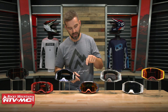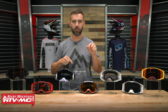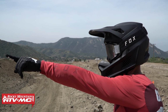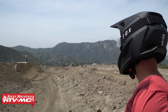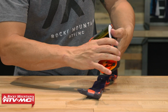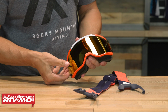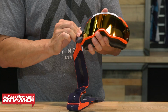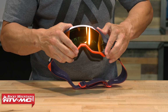But I would say that the Fox is right behind the Airbrake when it comes to just fitment. Again, it just feels like a nice broken in pair of shoes when I put them on. Great field of view, excellent clarity with their lenses. And honestly, the lens changing system, you could say it's a little bit more work than the Armega, but it's really not that bad. It's pretty simple to do. The way you do it is you actually twist the outriggers off, put a new lens on there, pop them back on. It's not that bad.